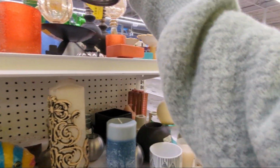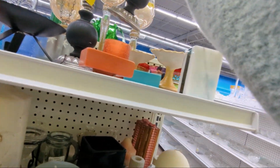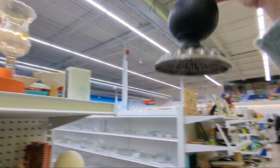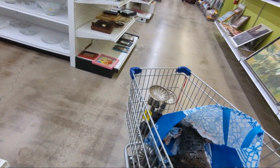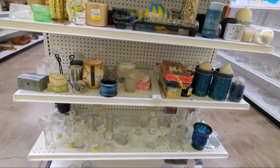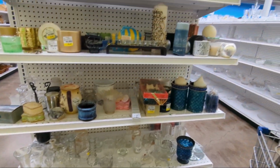So I found these candle holders. They're wood and silver metal, and they all come with their own snuffers. I've seen these online, and I did buy one a while ago. So the fact that I found three, I would sell these individually, not as a set, because they all have their own candle snuffers. I think they are meant to be sold individually, and they are slightly different colors even though they look the same.